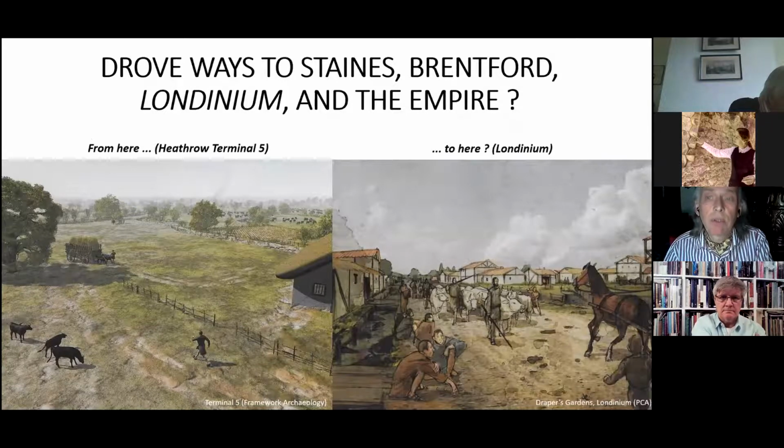There is no evidence for a villa in the study area, nor anywhere else immediately around Londinium. Instead, we find non-villa farmsteads such as those seen at Wargarden Farm and Holloway Lane and Cranford Lane, and in particular at Terminal 5 and probably at Imperial College Sports Ground and Sipson Farm. These sites lie within a spider's web of droveways and Roman roads leading to and from Staines, Brentford and Londinium.